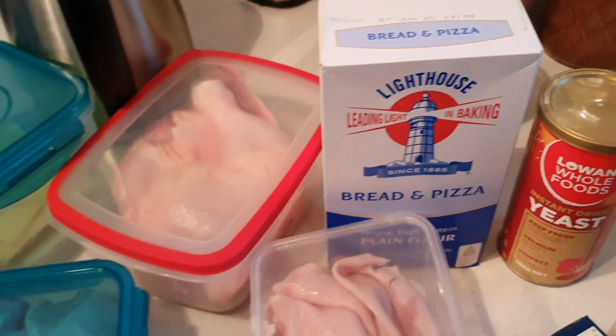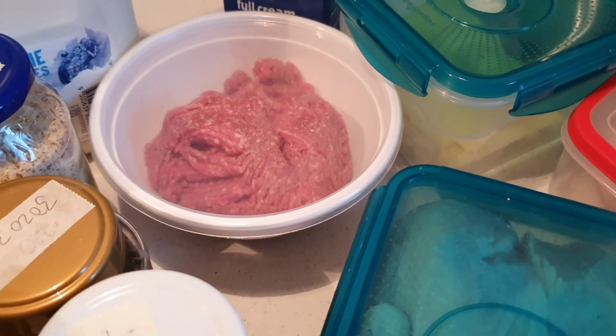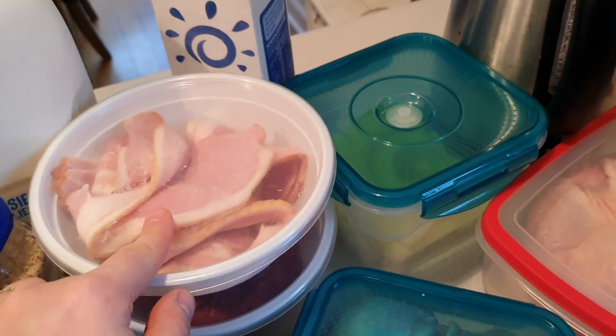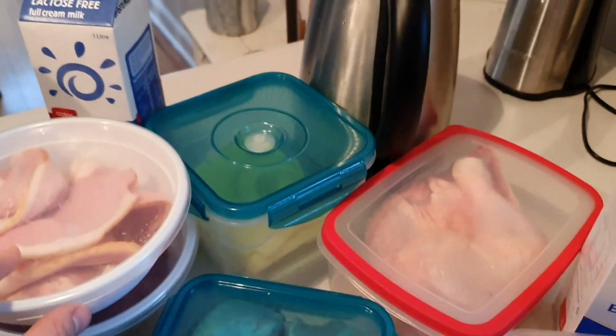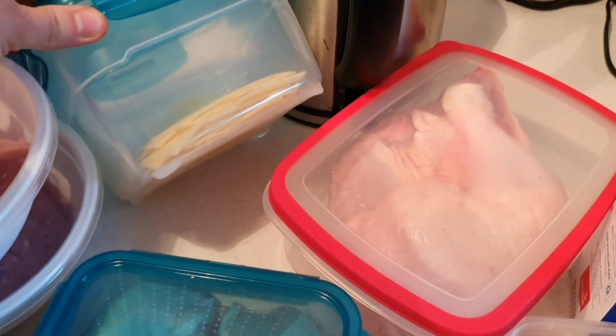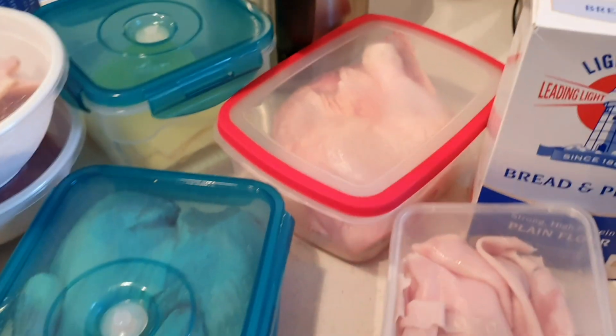I also picked up from the butcher's half a kilo of mince because, as every week, we will be having spaghetti bolognese. Also got 6 rashers of bacon. I'm going to make the zucchini slice, and there's something else I'm going to do with that as well. And I got 12 slices of tasty cheese. We go through tasty cheese far too quickly, so I only got 12 to try and limit myself.